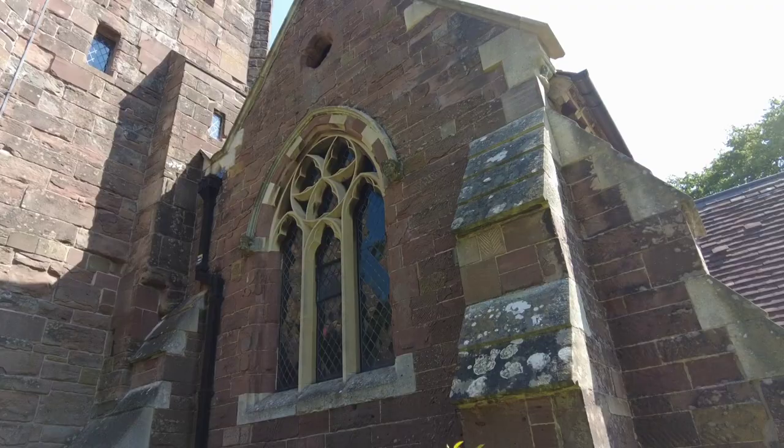But this isn't the original church. It was actually reconstructed. As you see in that arch inside there, that was the original arch, evidence of the old church being here many, many years ago. So as you can see, this church really does date old.